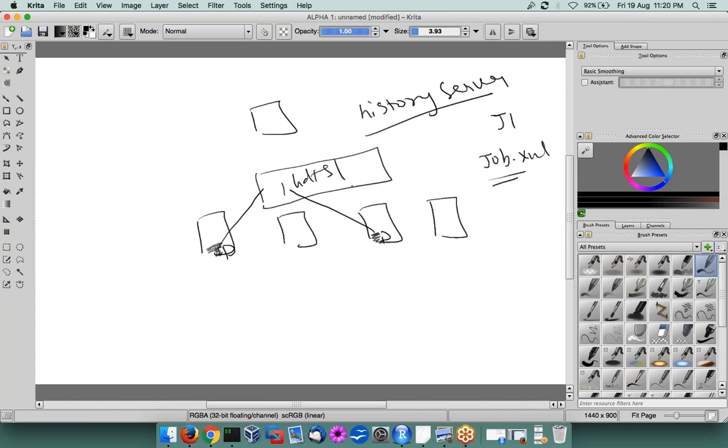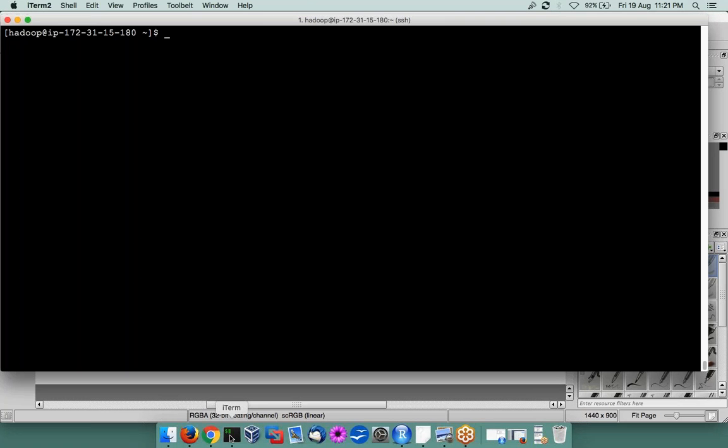I can convert those logs into JSON by using a Rumen tool, right? Rumen is a tool which is inbuilt into Hadoop, right? I'm not sure how many of you have used this. Rumen is a tool which is used to convert your Hadoop logs to a JSON format.